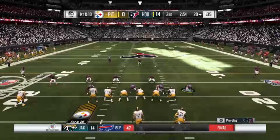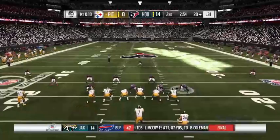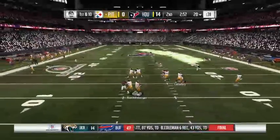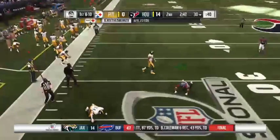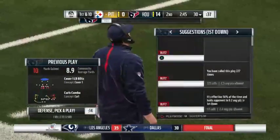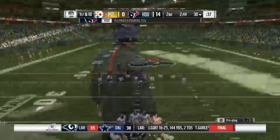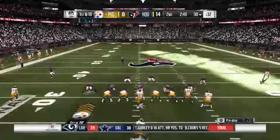Big Ben and the Steelers with a 1st and 10 at the 20. Out of the gun, it's Roethlisberger. This is caught by Antonio Brown. First catch for him in these playoffs. He was held without one last week, but he's got a 1st down on that effort. And connection number 1 there on the game, Roethlisberger to Boney Tony.